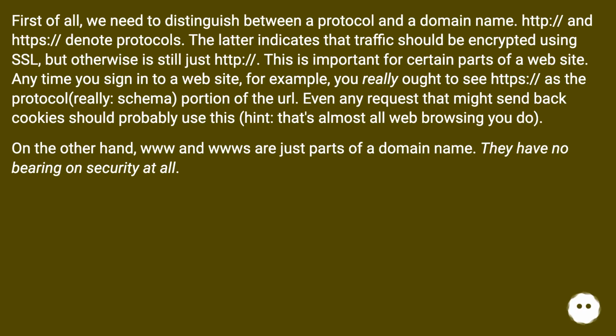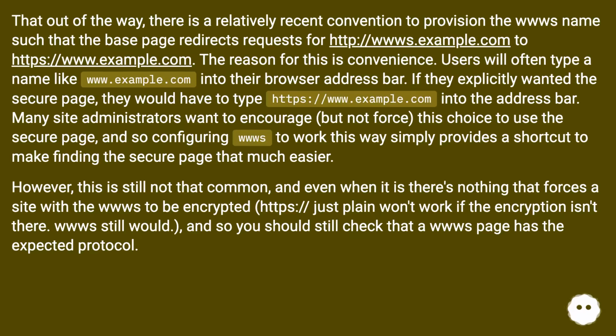On the other hand, www and wwws are just parts of a domain name. They have no bearing on security at all. That out of the way, there is a relatively recent convention to provision the wwws name such that the base page redirects requests for this URL to this URL. The reason for this is convenience. Users will often type a name like www.example.com into their browser address bar.